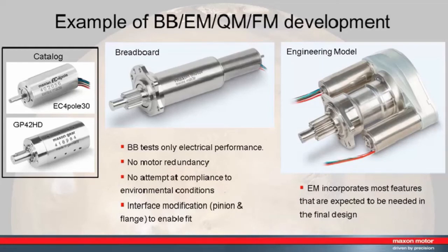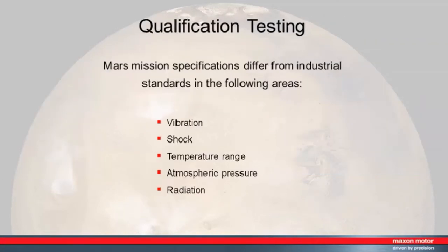After that was successfully tested, then we go and build on the right. You can still see the interface is the same. We build the fully redundant system, which has 2 motors on it, and where work's gone into reducing mass internally in the gearbox. And we've applied a whole bunch of the modifications that you need in order to make something space-rated. So you can see that these can look significantly different.